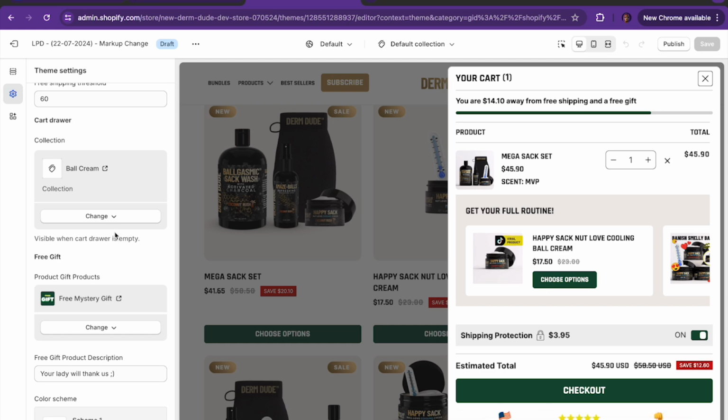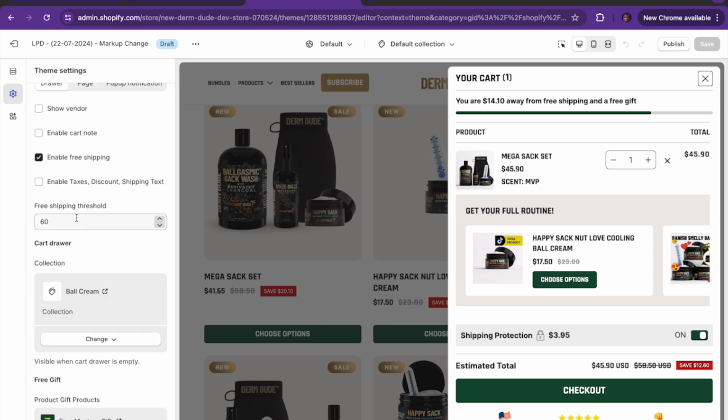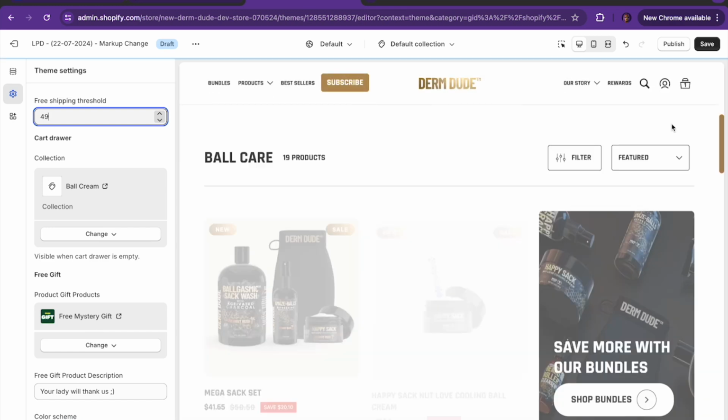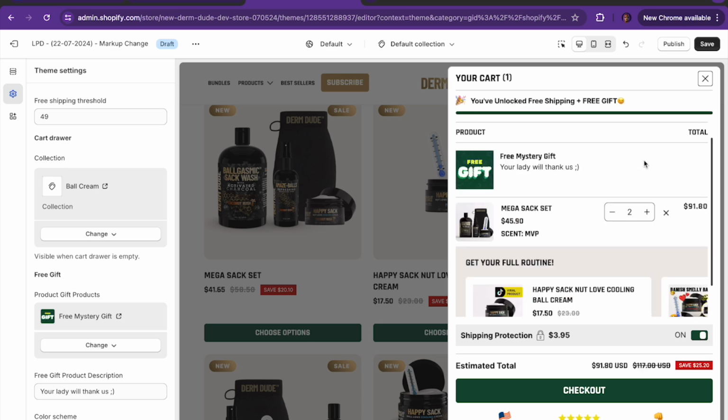And it's very cool because everything is managed here through the CMS. So we could put the shipping threshold to $70 to $100. We can add in the mystery gift, and I'll show you how that works. And the way it functions is like this. Let me go to the cart, and if I add another one, you'll notice automatically that free mystery gift is now added to the cart. And the message here has changed dynamically. You've unlocked free shipping and a free gift.